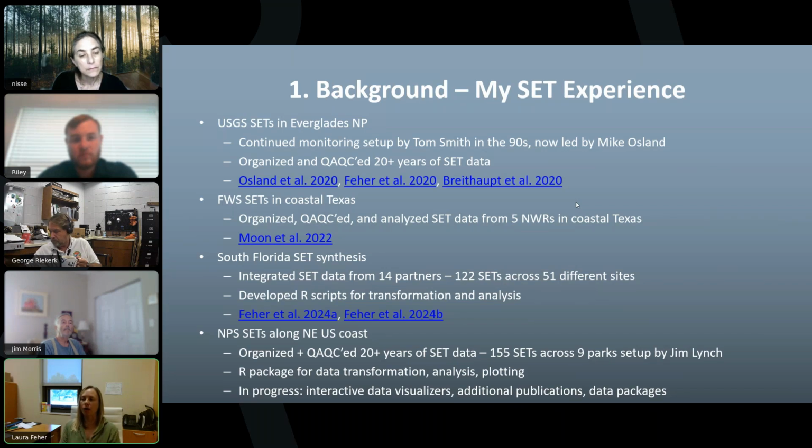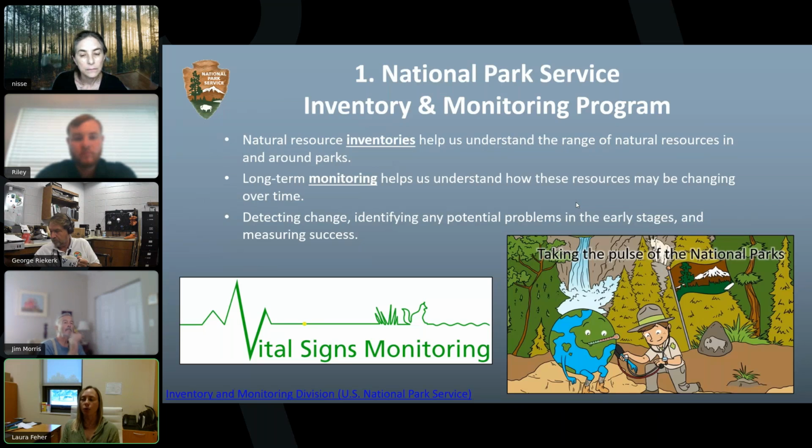So I just wanted to give a little background on what the National Park Service Inventory and Monitoring Program is, because I imagine we're maybe not as well known as I wish we were. Putting it plainly, the overall goal of the National Park Service Inventory and Monitoring Program is to provide the science that gets used for park management. The natural resources inventories help us to understand the range of natural resources in and around parks. So they help us understand what things we have in the parks, right? And then the long-term monitoring component helps us understand how these resources might be changing over time. And this includes things like detecting change, identifying any potential problems in the early stages, and measuring successes.